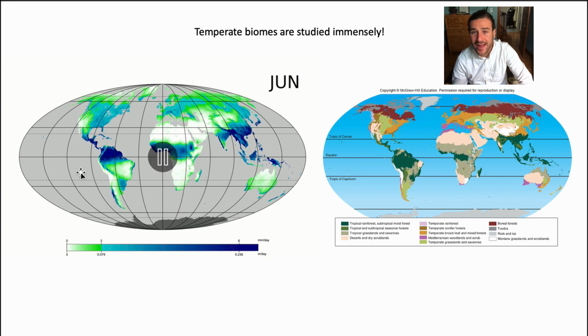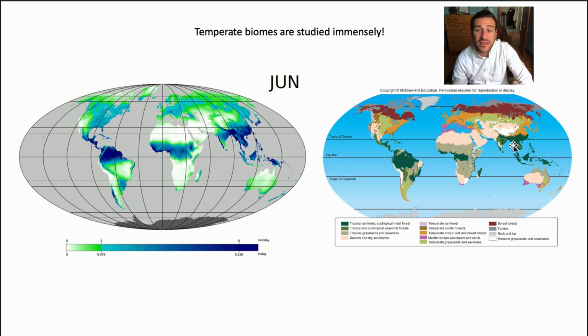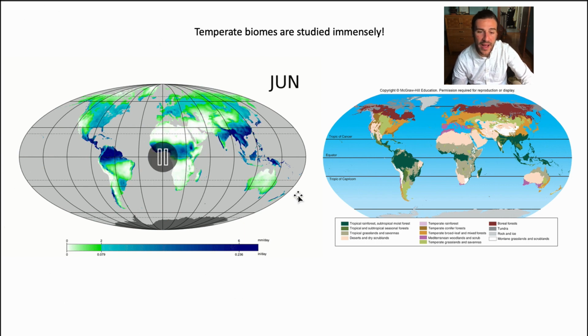So that's why these forests are studied so immensely: researchers at a university don't have to go far to study temperate ecosystems, right? Because of this, we have a rich scientific literature about these temperate biomes.